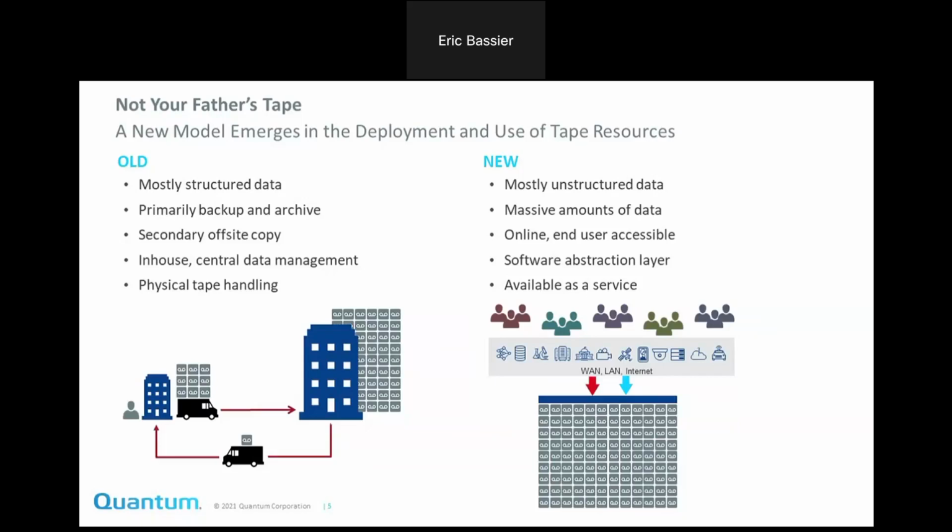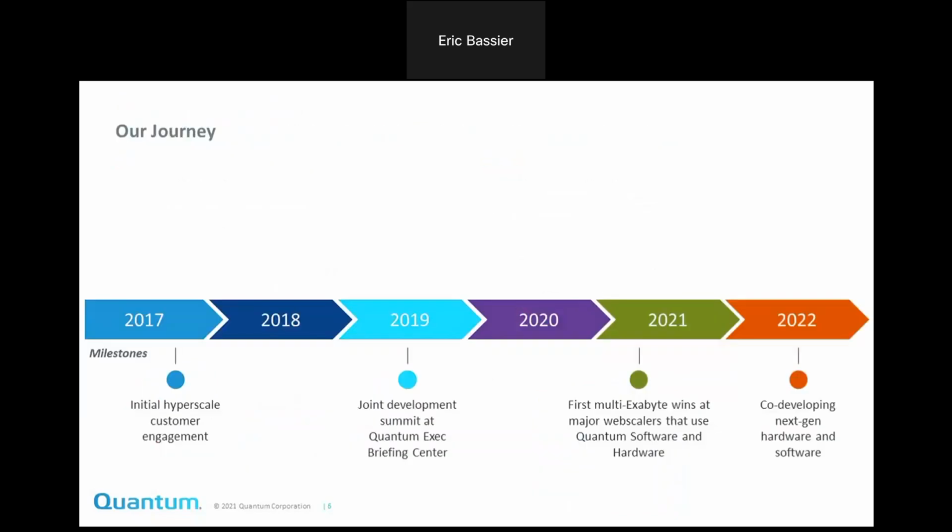What it requires is new types of software, either file or object based, that abstract how applications interact with tape. And some of the more modern interfaces for that might be an object interface, either S3 or even an S3 Glacier API or interface, as a way to put objects to tape and retrieve objects from tape.